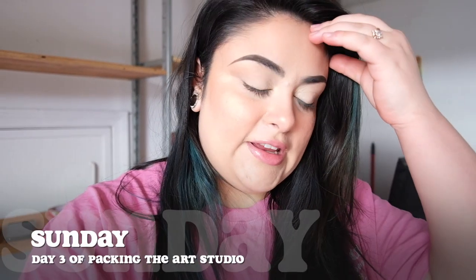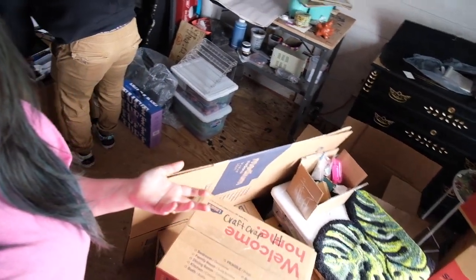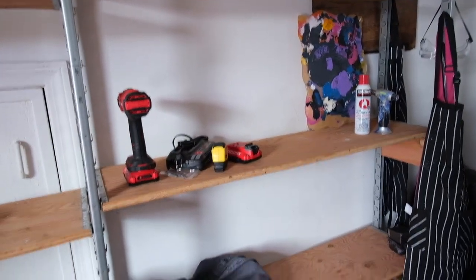All right, day three of clearing out or trying to pack up my art space. And this is kind of where we're at. In a second, I'm going to show you box number one of yarn. Sean tried to fit as much as he could into a new box because the original box is ripping, because there's so much yarn. And I can't remember if I showed you guys yesterday, but here is what the shelves are looking like now. Pretty good.